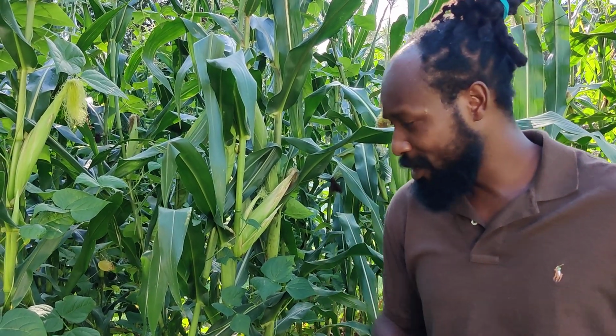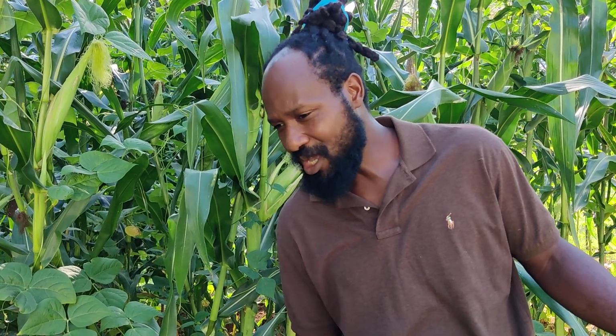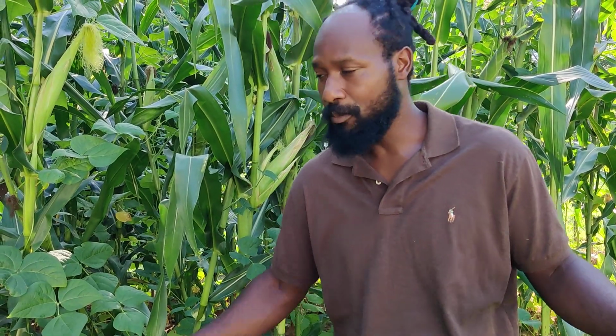Now, when you come in to plant those beans, you want to make sure your corn is up first before you plant those beans. When I say up, you want to make sure they're right at about 8 inches to about a foot tall before you plant them, because those beans, they grow fast and they'll come and they'll take over. Okay, you want them to have somewhere to run.